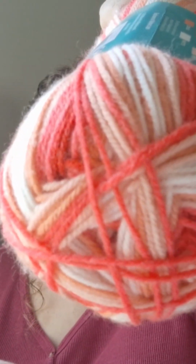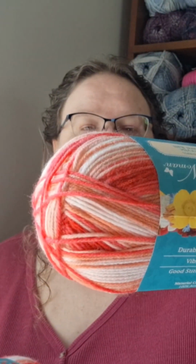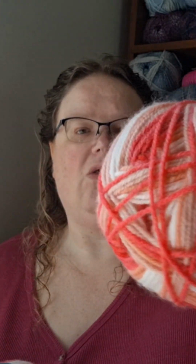The color I got is coral stripes, I believe. Let me look. Yep, coral stripes. You can kind of see that color. The colors in this are red, flamingo, light pink, coral, and white. You can see all 5 of those colors there.